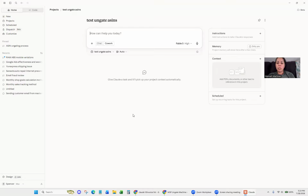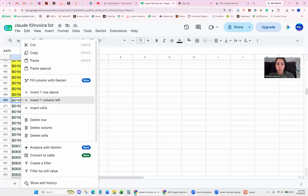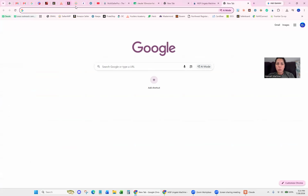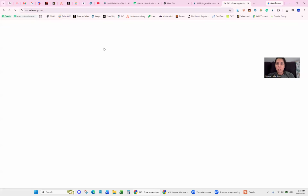So I'm gonna tell it: using my open Google Sheet, copy each ASIN and paste it into Seller app. I kind of do it myself so I can remember. So we copied the ASIN. We know we want it to go into Seller app, so I'm going to open up Seller app.